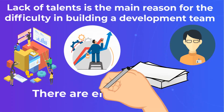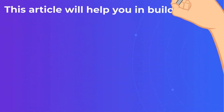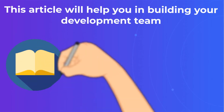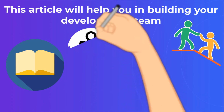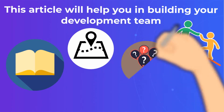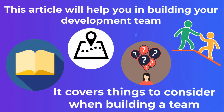There are ways to assemble an effective software development team for your project. This article is a comprehensive guide to making the best use of the software development talent pool. It covers such aspects as the important factors to consider before assembling the team, possible challenges companies face when building a software development team, a detailed roadmap, as well as post-hiring advice on how to motivate members and particularly how to manage an offshore model.